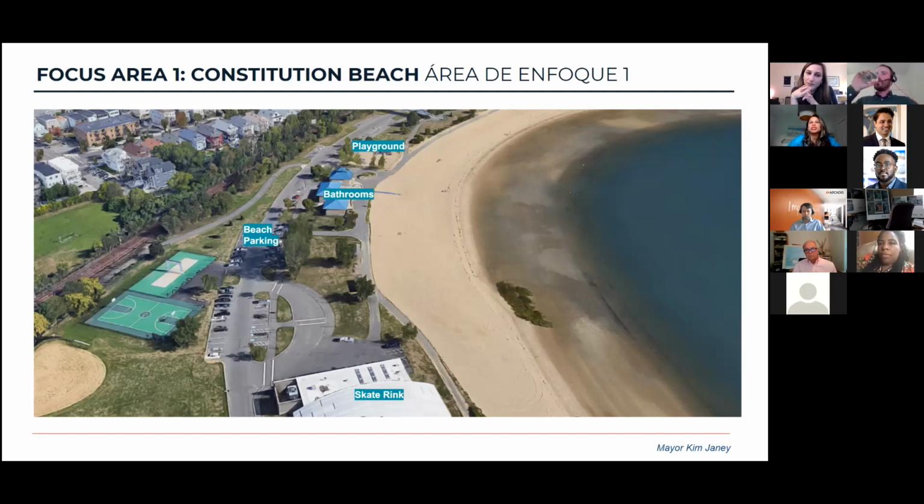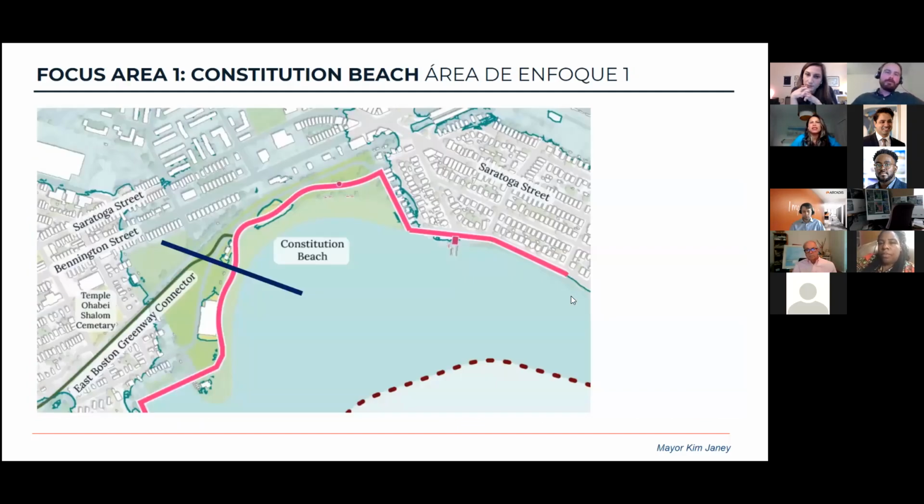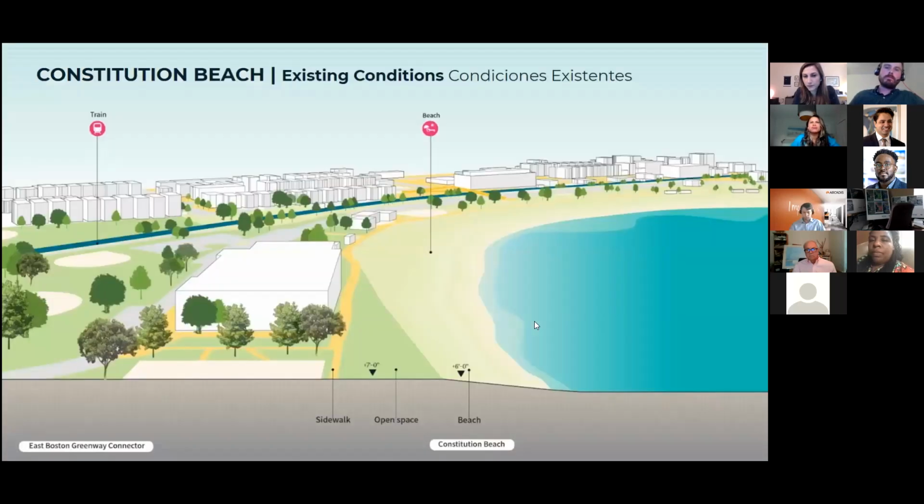We really wanted to holistically understand how this site operates today. And so what we wanted to do, taking Trevor's analysis and working with the community, is cut a slice, almost like a section, like if you're cutting a cake, through Constitution Beach to get an understanding of what the condition is and what potential opportunities lie with coastal solutions here.